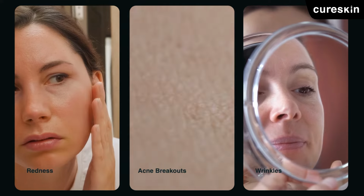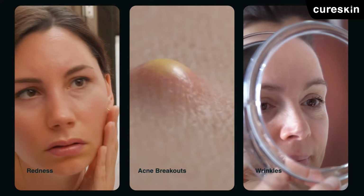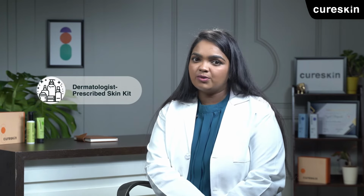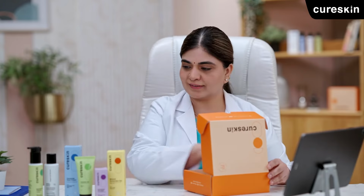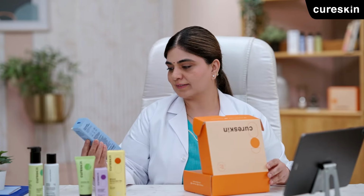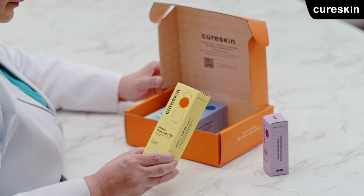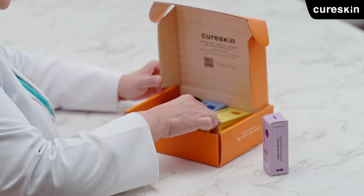So, the second step is to use a repair product. My advice, please make sure that you get a dermatologist prescribed repair cream rather than picking a generic one. Dermatologist given repair products are way more safe and effective due to their ideal concentration. If you do this at night, trust me, you'll see the results much faster.